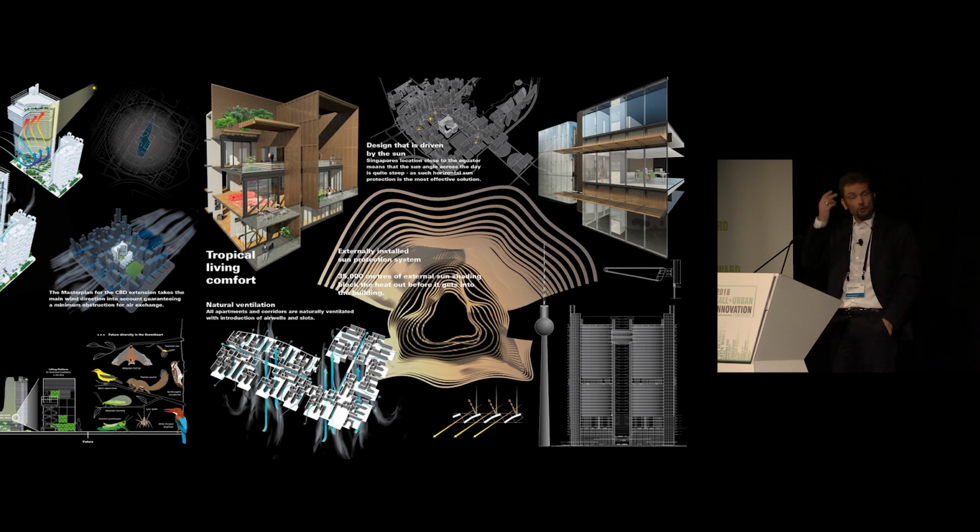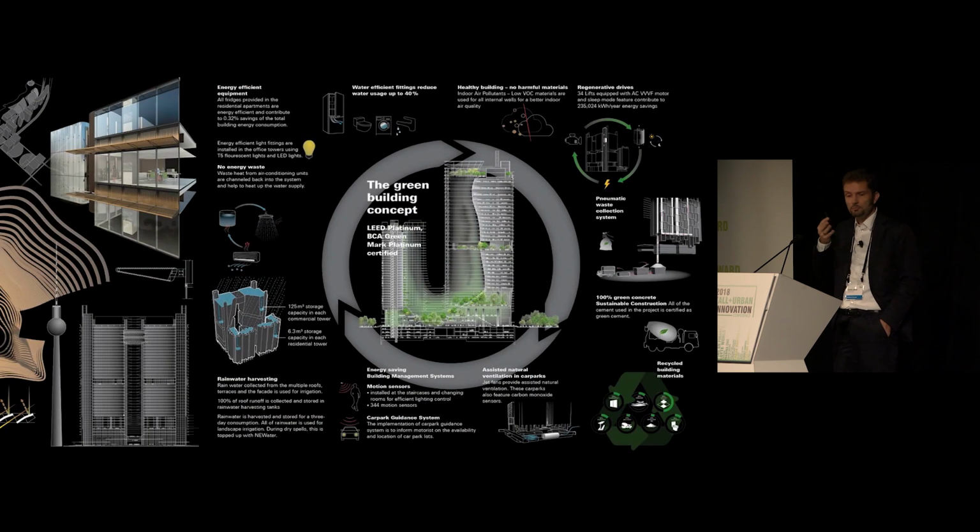So all of that was part of a green building concept, which is a holistic concept. This was finally rated LEED Platinum and Green Mark Platinum, which is a Singaporean rating system for green building. To us, it's important to have this plaque simply because it's giving evidence that we reached the goals. However, we believe it's not really necessary to get this. It's just for marketing probably really good.